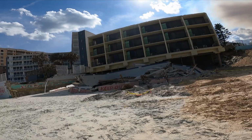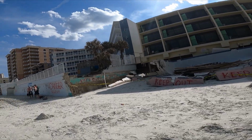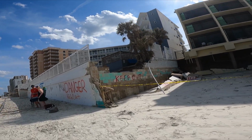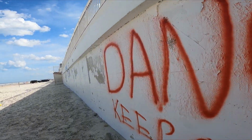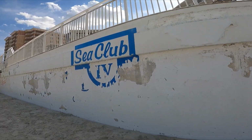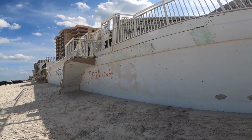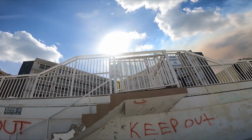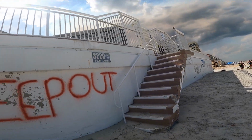And the standard keep out danger signs. Alright. Half wall there into the next building. And that's the surf club. Still, their door is locked and taped. Don't look like they got a good stairwell still. Could fix it with some cement and railing.